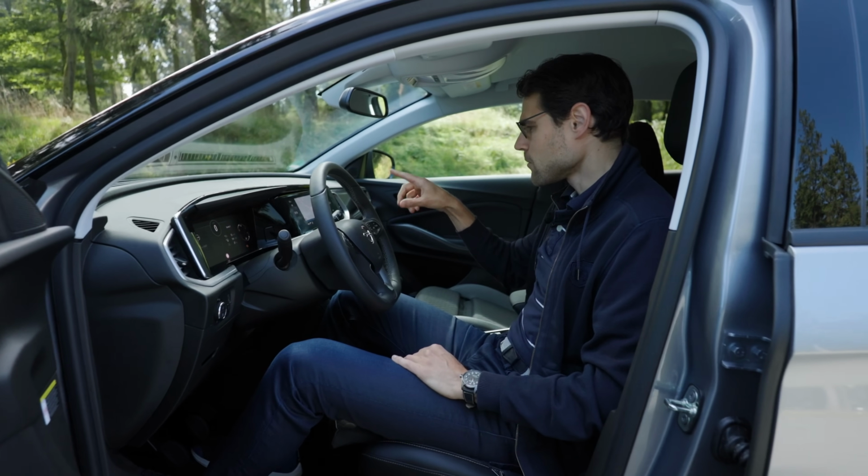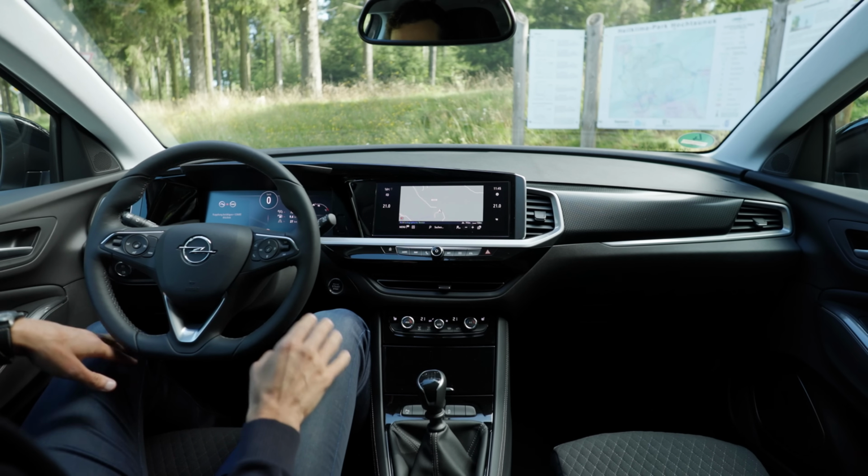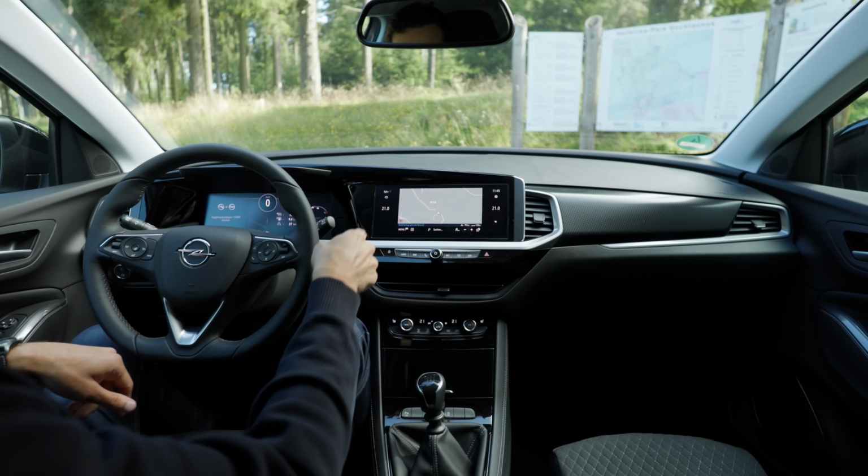Let's now take a closer look at this really completely new cockpit atmosphere. Now look at this Pure Panel from this perspective. Again, 12-inch on the left, 10-inch on the right.